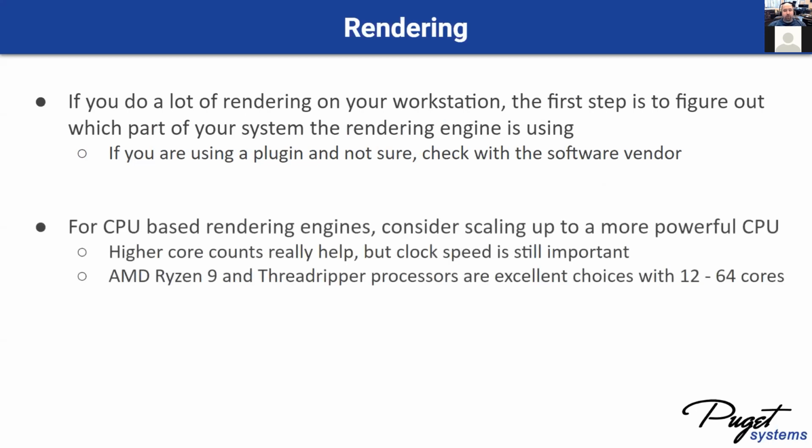And then for CPU-based rendering engines, consider scaling up to a more powerful CPU. Before, for just core Revit work, you just want high clock speed. You don't need a lot of cores. But if you're going to also be doing a lot of rendering on the same workstation, you want to crank that core count up, particularly if it's something that you find yourself waiting on a lot and you want to save yourself some time. In particular right now, and of course things change from year to year, AMD processors offer some of the highest core count stuff out there. So their Ryzen 9 and Threadrippers are really good. And again, we'll dig into some specific recommendations a little bit later.